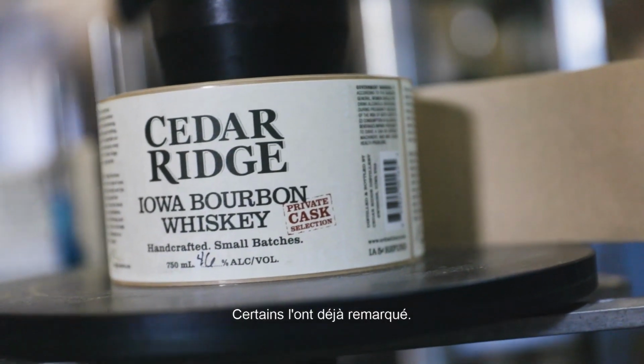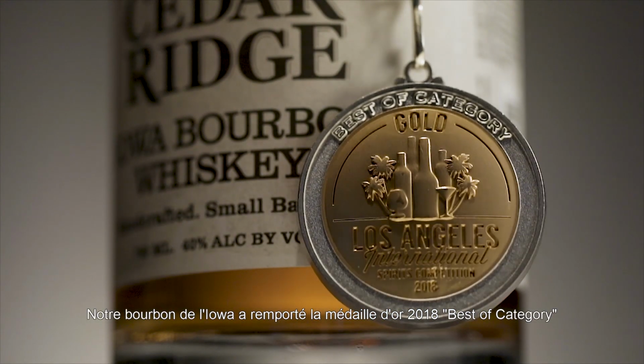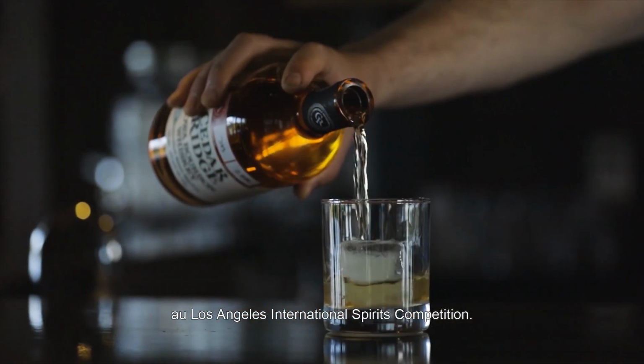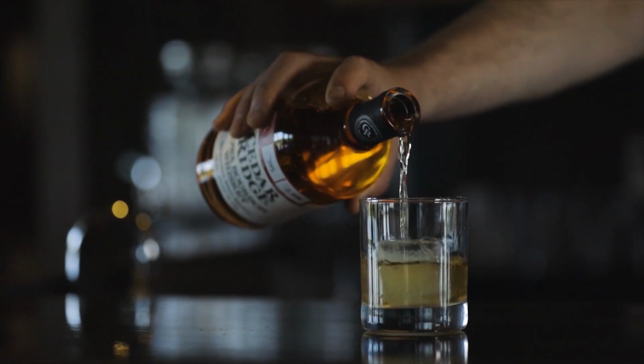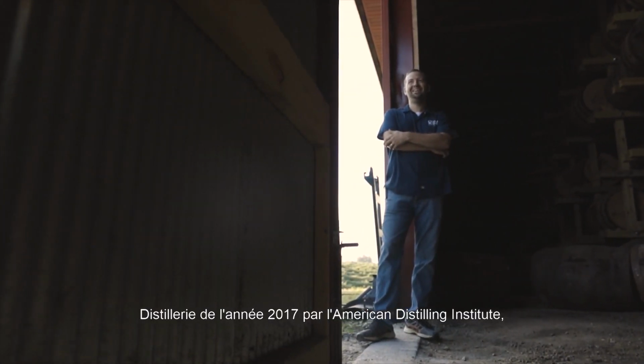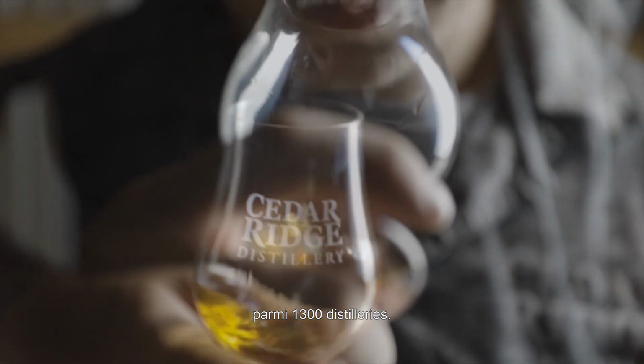Others have taken note. Our Iowa bourbon whiskey earned the 2018 gold medal in Best of Category Bourbon at the Los Angeles International Spirits Competition. This comes after Cedar Ridge Distillery being named the 2017 Distillery of the Year by the American Distilling Institute from among 1,300 distilleries.